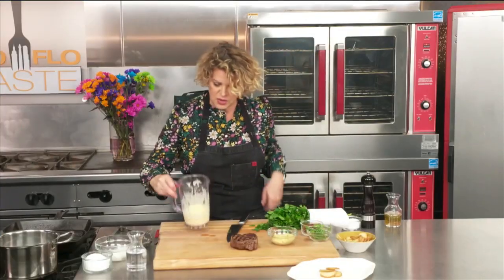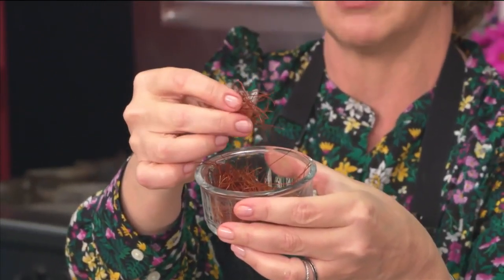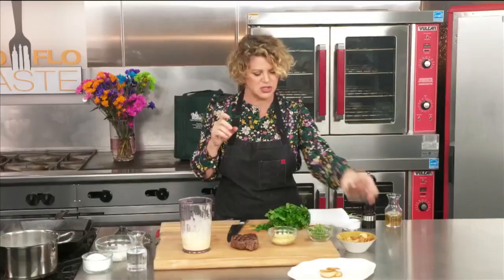And we have our sauce. I told you about the chili threads. Check these out. These are kind of cool. You can get these at a lot of gourmet markets, and you can also get it online. These are actual chili threads, and they have a tiny bit of piquant to them, just a tiny bit of heat, but not much.